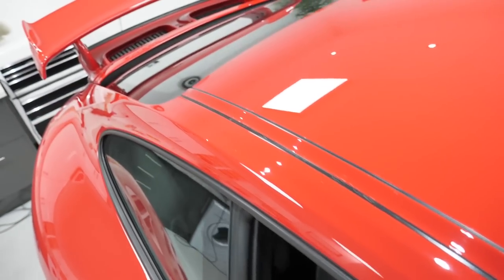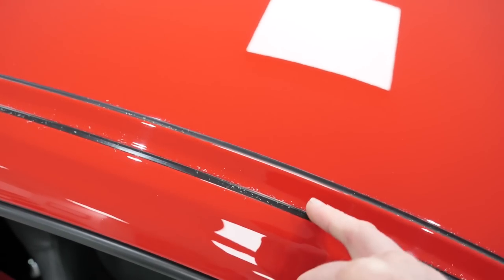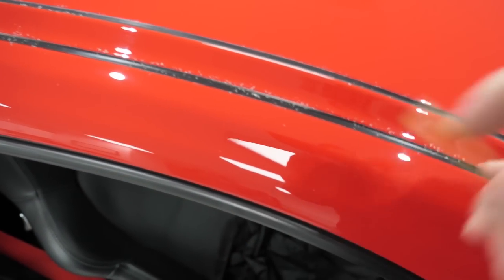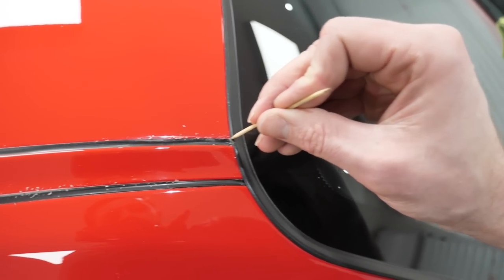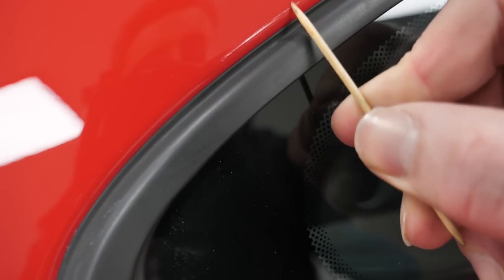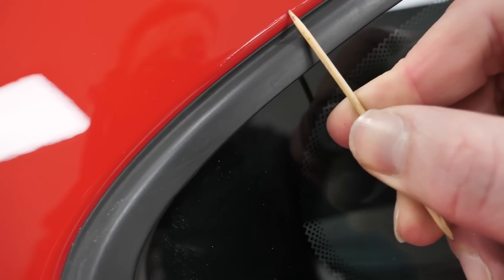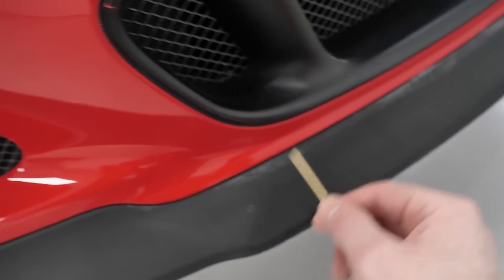Refining is finally complete. I'm starting the toothpickery work now. There's a lot of previous polish residue built up in these channels. It's a tedious, slow, but very, very important process to get everything out. Not only the areas that we've had tape, but also the previous polish areas that are scattered around the car.